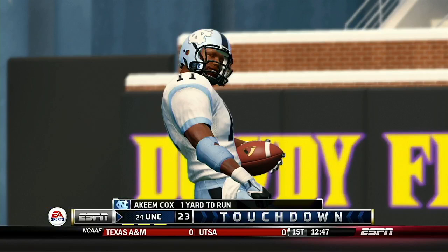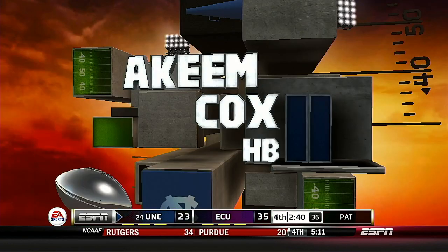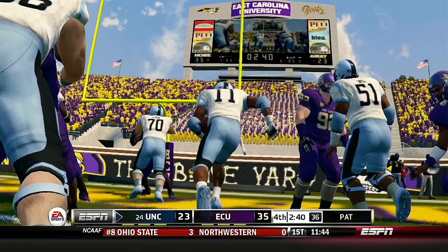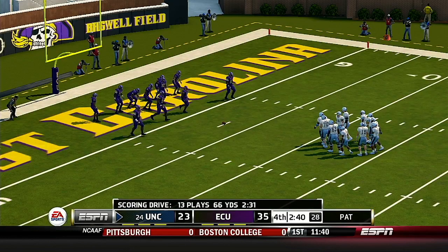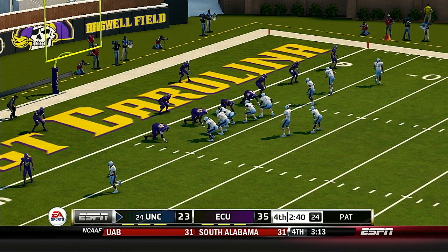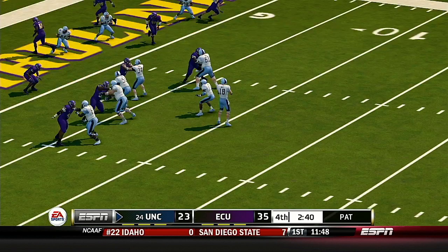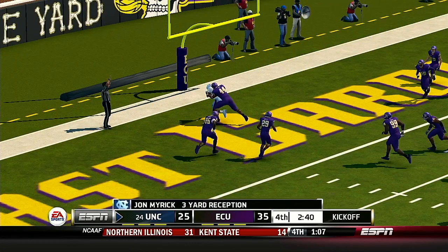Touchdown, North Carolina. Back just plowed his way into the end zone. Yeah, but it wasn't all him. The offensive lineman just pancaked the defense on that one. And the quarterback stays on the field as they try for the two-point conversion. And they get the two.